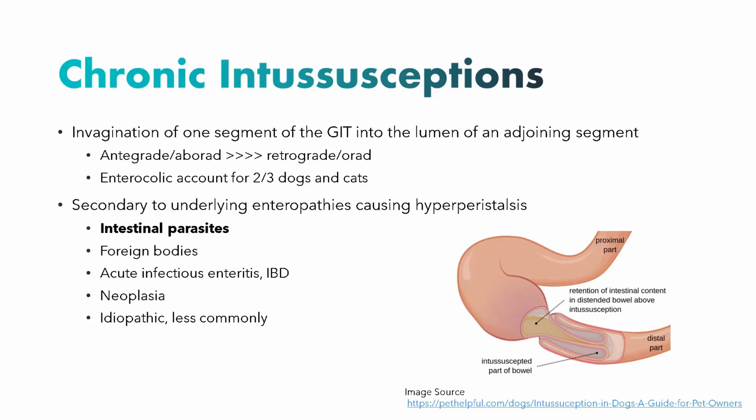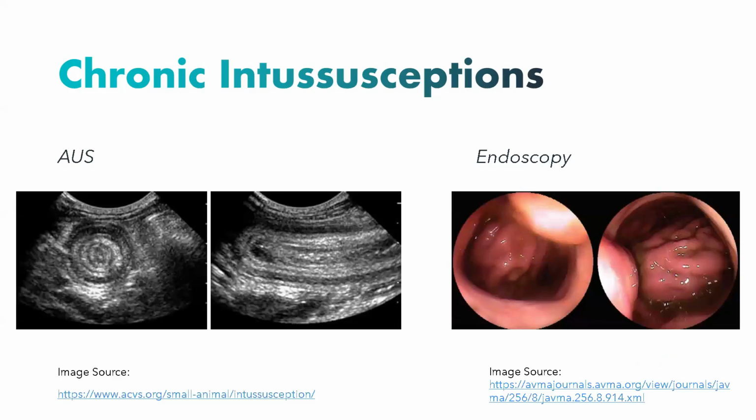About 60% of these cases are going to be small intestine going into the colon. On the left, in the abdominal ultrasound, you have this bullseye pattern. This is harder to see, but it kind of looks like a telescope going in. And then endoscopy, which I've yet to see one on endoscopy, you can see this segment kind of invaginating through.